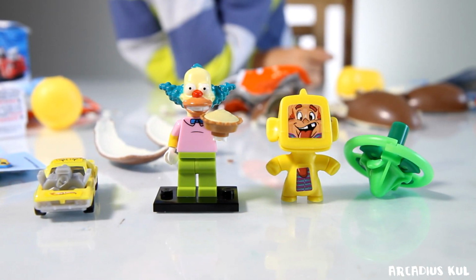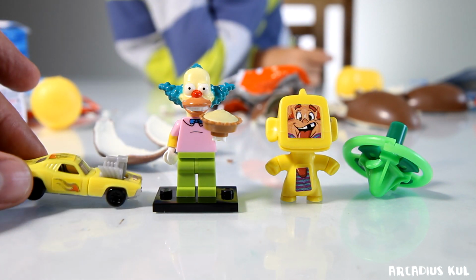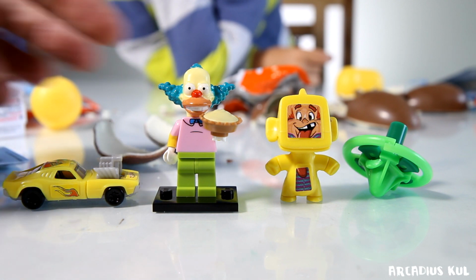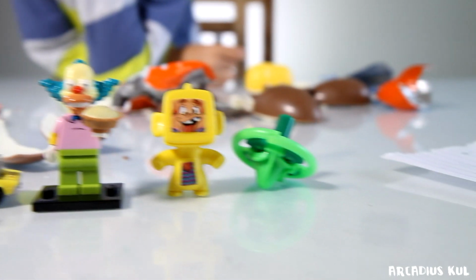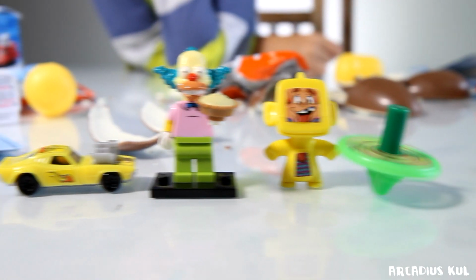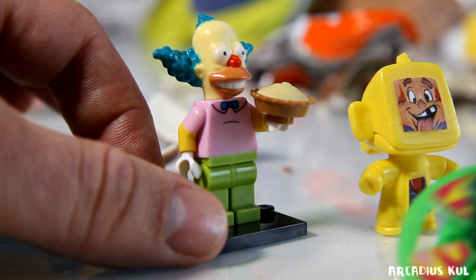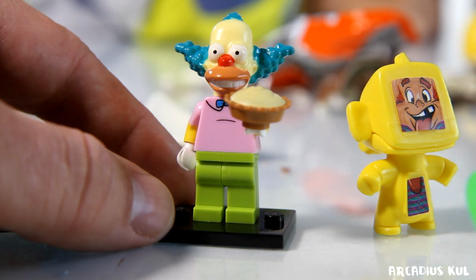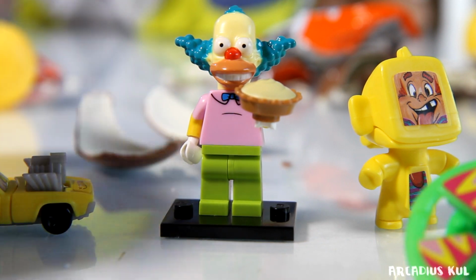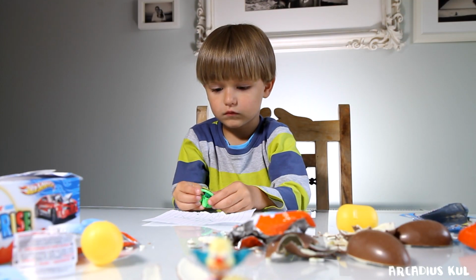Okay, so check again what we found. Not many things, 4 things, but nice Hot Wheels car in Kinder Surprise Egg. Another 2 things from Kinder Surprise Eggs. A dude and a spinner. And the coolest thing, in my opinion, this Lego minifigure from The Simpsons. Basically, that's all what we have for today's video, yeah?